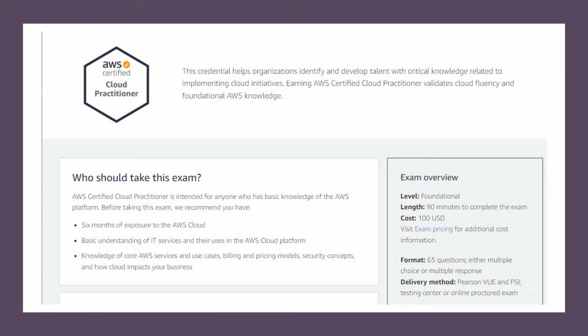And again, you can either go to a center, like a certification center, like Pearson VUE or PSI, or you could basically take a proctored exam. You could take it online. You could take it at home if you wanted to.